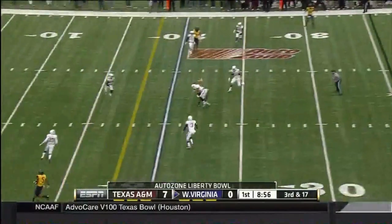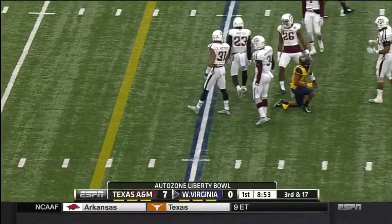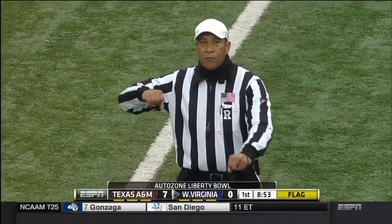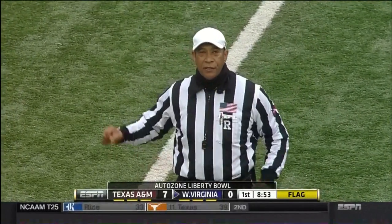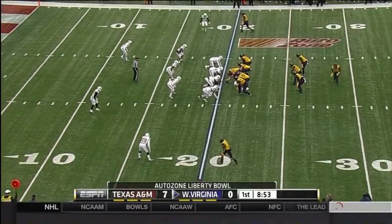Howard sets, throws over the middle, and a big hit. And a penalty flag comes out. This could be targeting. Personal foul, defense, number 31. It's a targeting foul. This play is under further review.